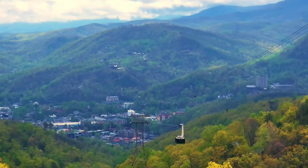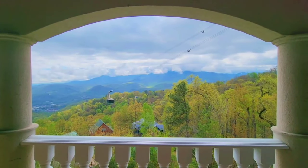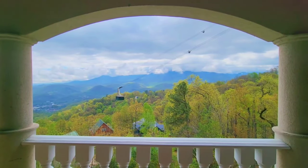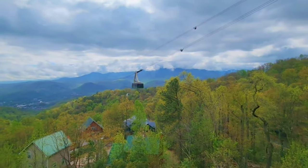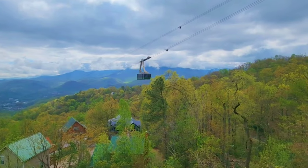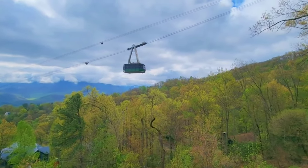Make sure you wave hello to all the folks passing by on the Ober Mountain tram. That's one of the famous things about the Barbie's Destiny Chalet, is they call it the Barbie House from the tram, and you have an excellent front row view to watch the tram pass by.